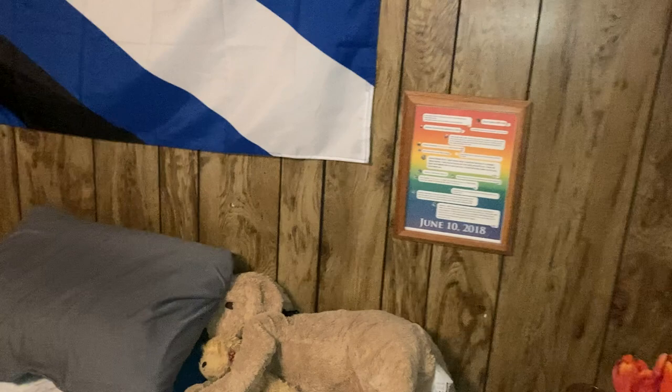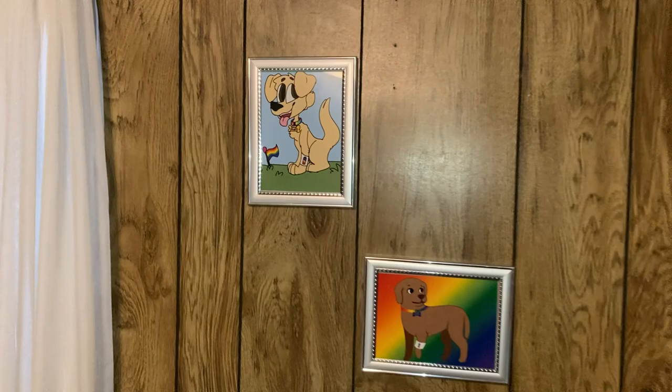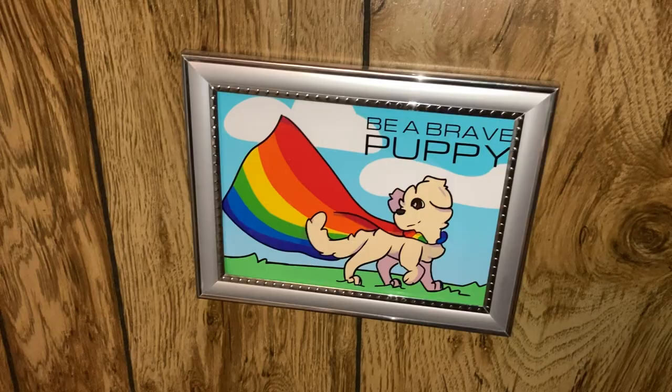And then back here, we have a lot of fan art that you guys have sent in to us over the years. This is fan art of my fursona up here. I forget who they're by, forgive me, but this is my fursona of Amante Deloso, and then Shadow from Shadow's First Christmas book, and then it is, again, my fursona, Be a Brave Puppy.